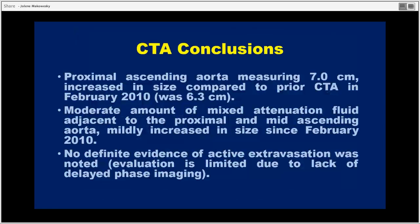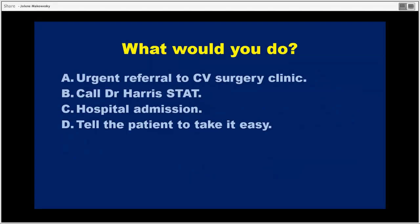Excellent. Thank you so much. So the conclusion, as you heard: significantly dilated aortic root. Moderate amount of mixed attenuation fluid. This is what we were talking about. And no definitive evidence of exacerbation, but a delayed phase image was not done. So maybe some limitations because of that.